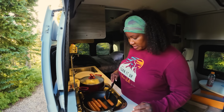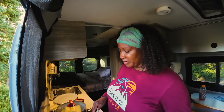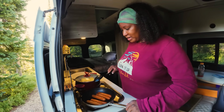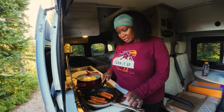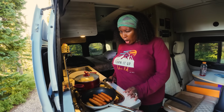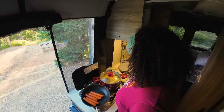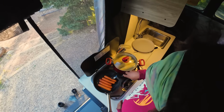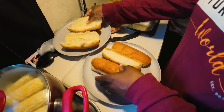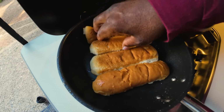It just feels like a cheddar sausage, corn on the cob, shishito peppers kind of night. We're out here in this beautiful, beautiful area. It looks like I'm frying up some sausages, y'all. That's gonna be delicious. And just put that spicy mustard on it. Whoa! Voila.